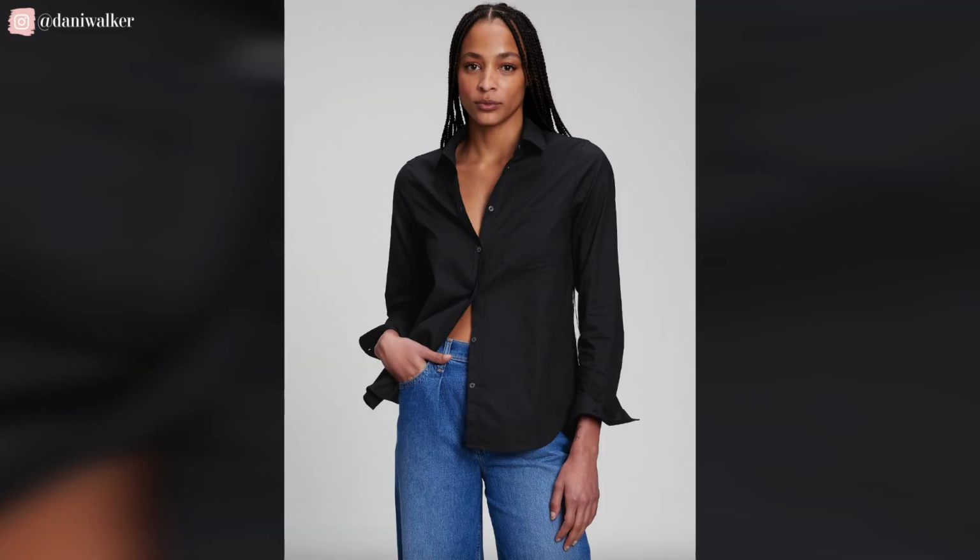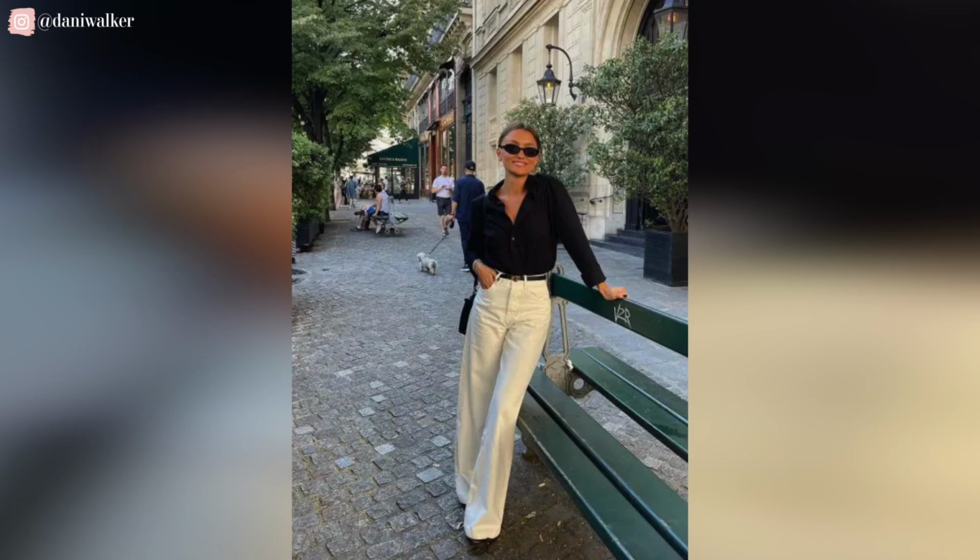In addition to the white button up, I think something that you can also very easily incorporate into your wardrobe is a basic black button up. I did find this other photo on Pinterest and I like this just as an inspiration photo, it's very easy to recreate. Once again though, this piece, I'm going to link one that I found that's from Banana Republic that I absolutely loved.